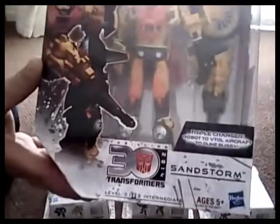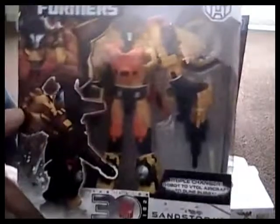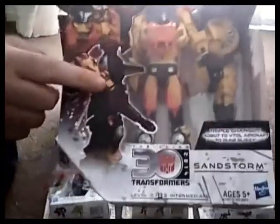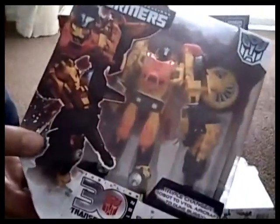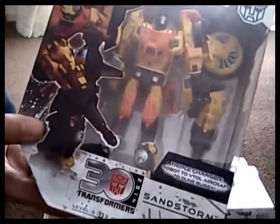Of course, Sandstorm. Yep, Generations. I had to get him. Who wouldn't? Everybody else has got him. And they probably got him online. I mean, these were £30, by the way. £30 each. I know it's steep, but when you take into consideration that it's in Glasgow, you don't get these figures on the shelves there normally.